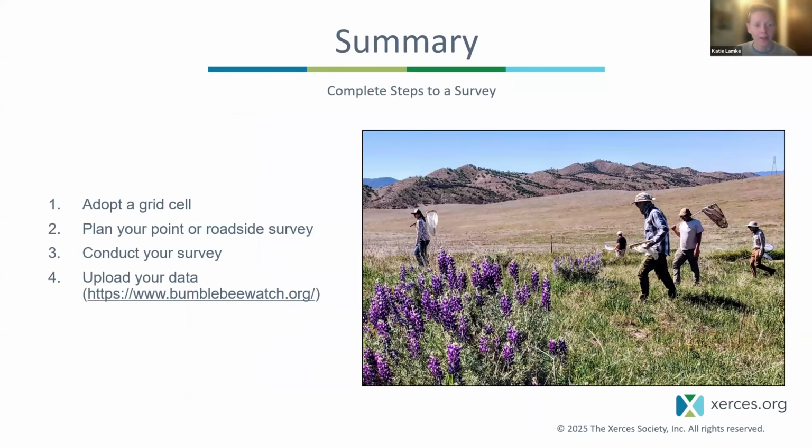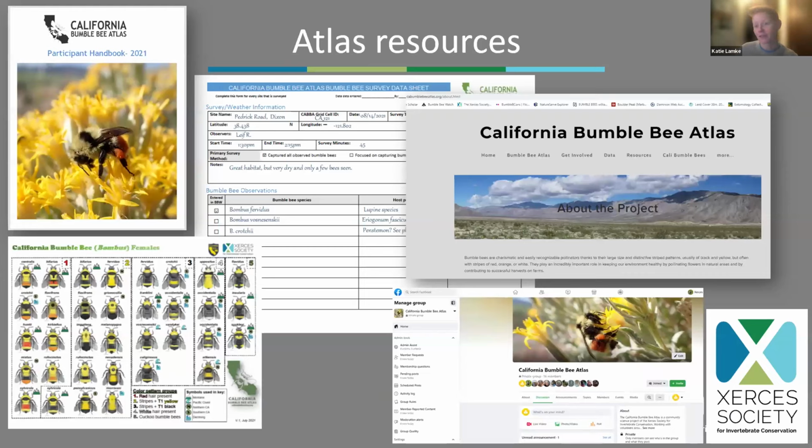Okay, so to summarize all of that, you're going to adopt a grid cell, plan out your point or roadside surveys, conduct your surveys, and upload your data. Very simplified task list, even though there's lots of little things to learn as you're starting out. There are many, many resources available.